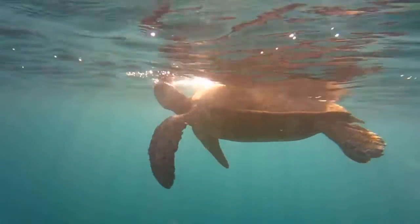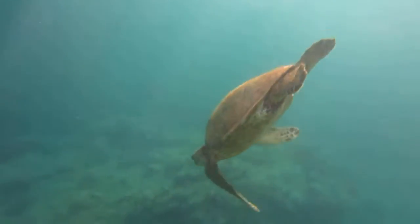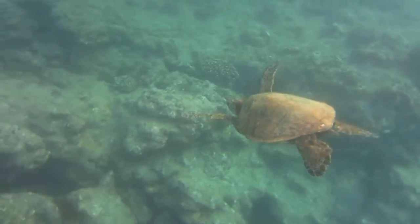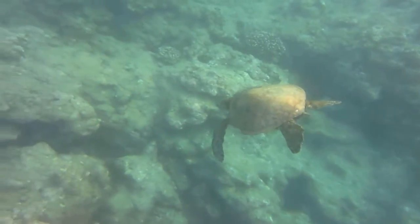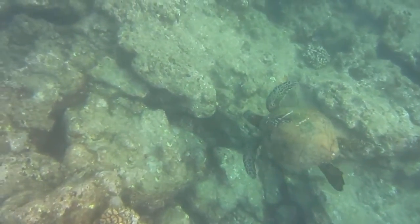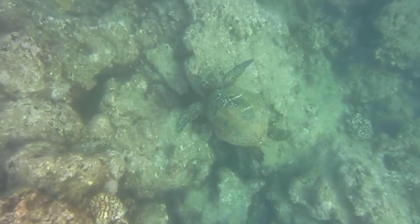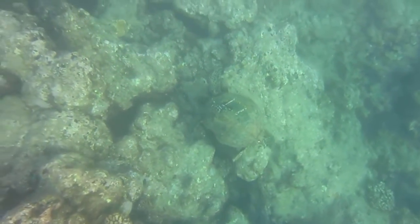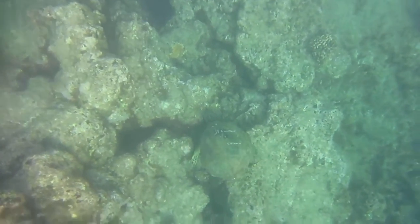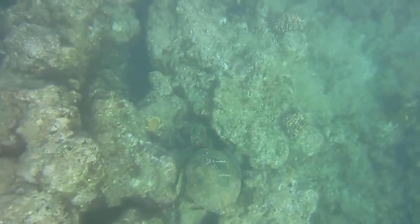Curious if this is like deep cycle breathing for the turtle to really get its lungs saturated with oxygen. So they feed on limu, which is seaweed or algae if you prefer, although algae can grow in freshwater, whereas seaweed is confined to the ocean and is strictly multicellular.